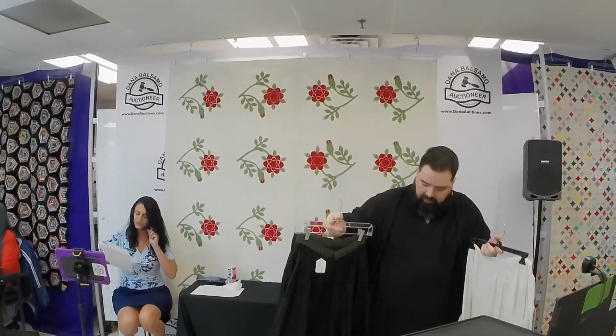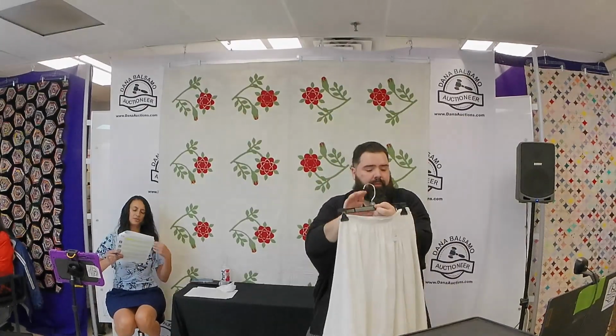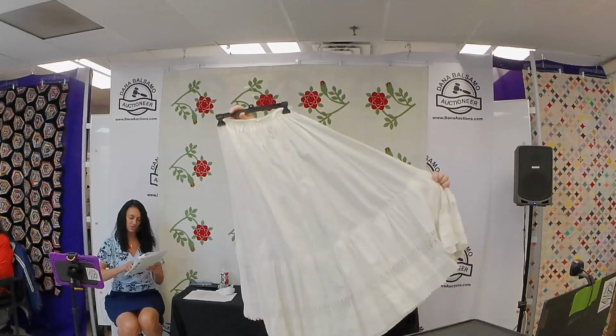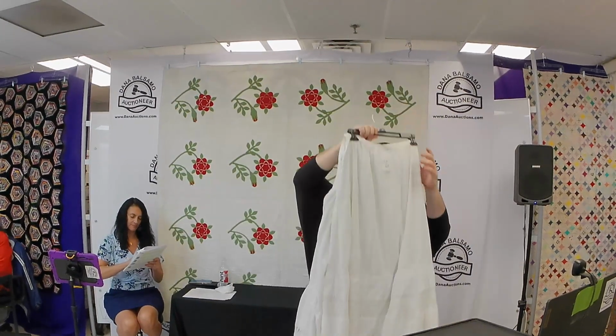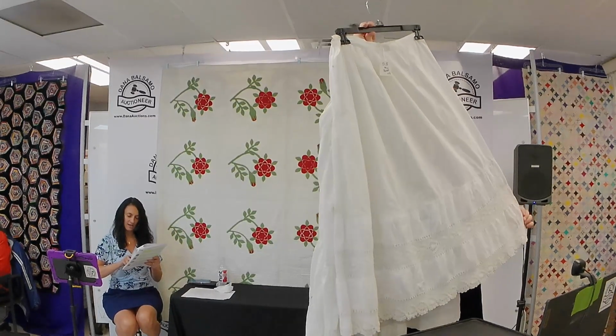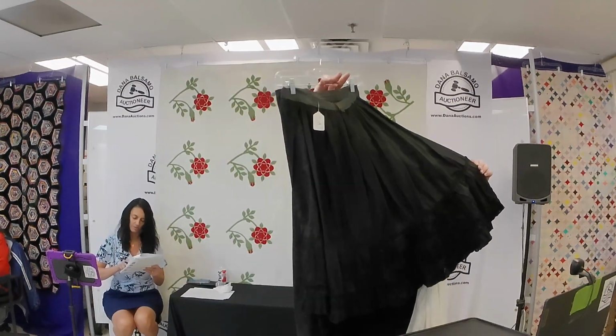Lot number 53. We have three vintage petticoats and black bloomers. Two vintage white cotton petticoats, both with crochet insertion and edging in the ruffle. One closes with the button. That one is missing the waist closure. And then, let's see, one is missing a button, the other is missing the waist closure.